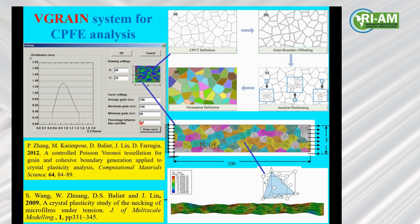We spent 10 years proving this one-to-one correspondence. If we give these values, you can determine only one C value. We failed and tried again, failed and tried again, and many PhDs and postdoctoral researchers worked on this, but eventually we did it and proved it mathematically. Then we can create the system called V-Grain, and we can generate grain structures very easily, and also grain boundaries, which we call adhesive lines.